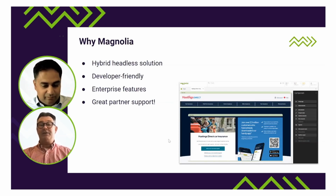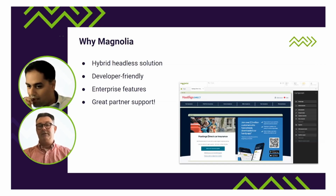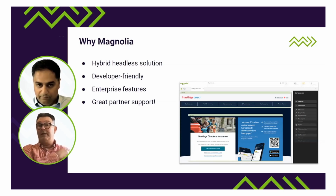And just the image that you're seeing in this slide is an image of the new content in the Magnolia editor using the Visual SPA before we publish it. They can see the content, they can see the layout, and that really helps them decide that they've got the right content in terms of approving and publishing.